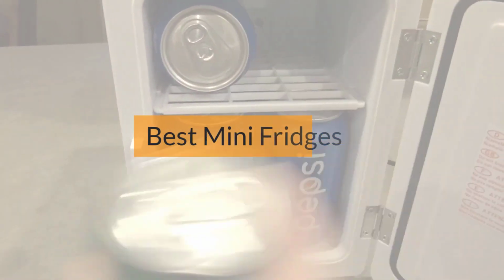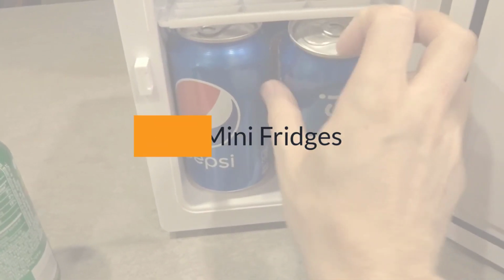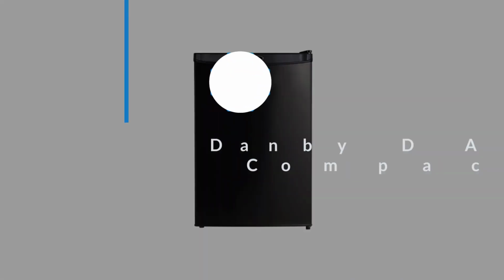If you are looking for best mini fridges, here is a collection you have got to see. Let's get started. Number 1.